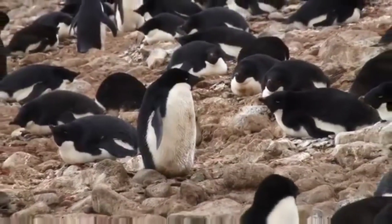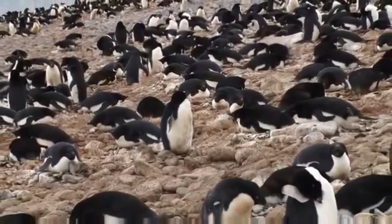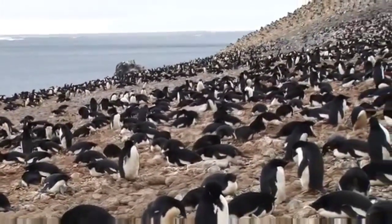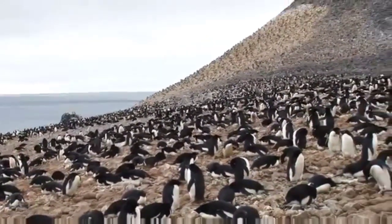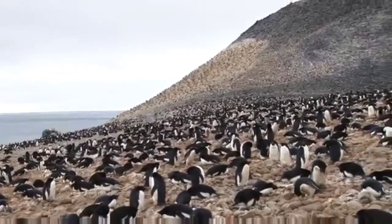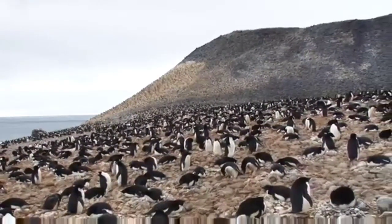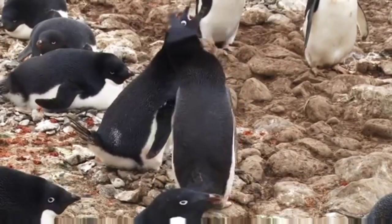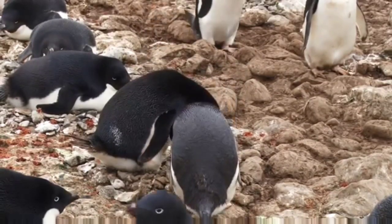This whole portion of the island is ringed with nesting Adelie penguins. And it's pretty much a constant din of noise from the Adelie penguins. That's sweet music of love. That is their courting call. That's a behavior that will last throughout the breeding season. At the beginning, it helps form the pair bond and lets each other know that they're in it for the long haul.